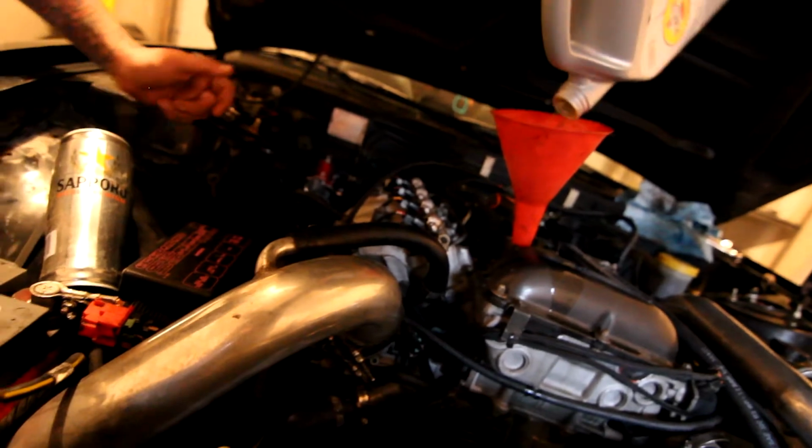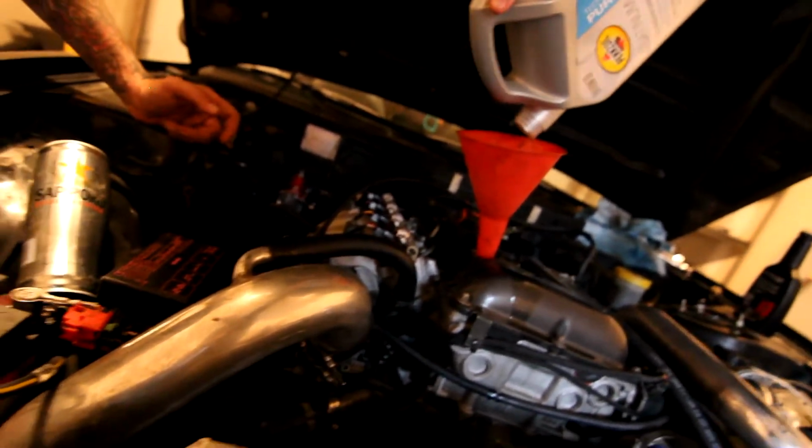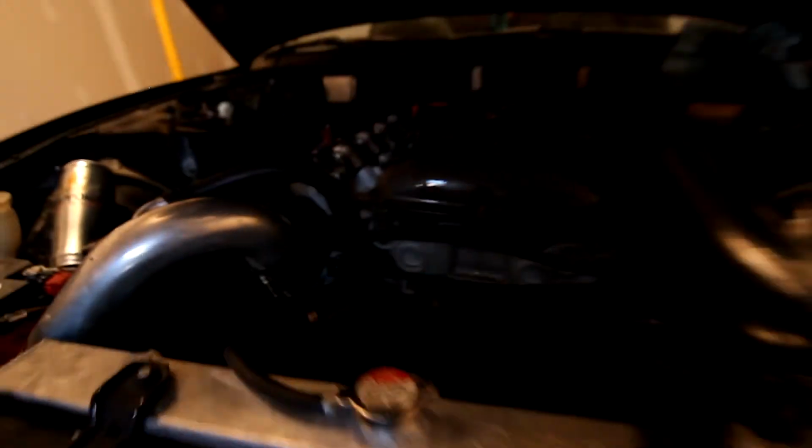Get that extra out. Yeah, I think I'll probably need more, but we'll see. Wipe off the part of the engine.